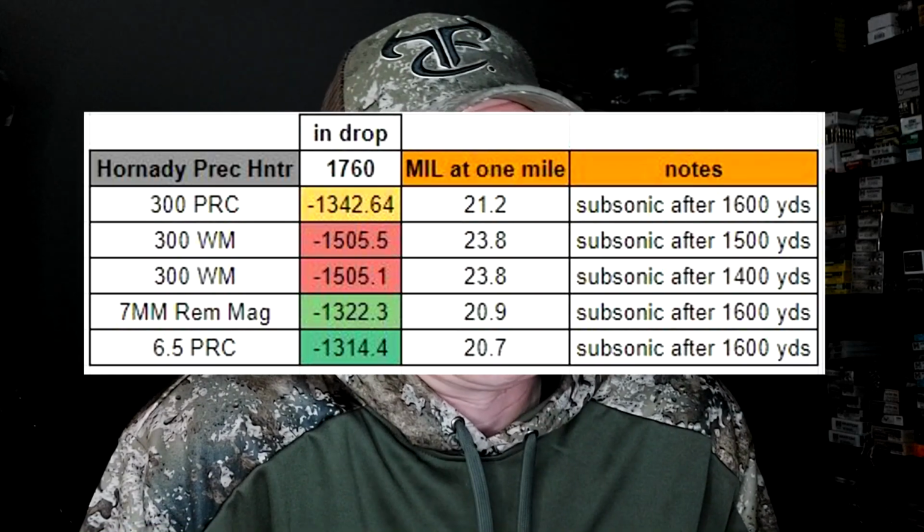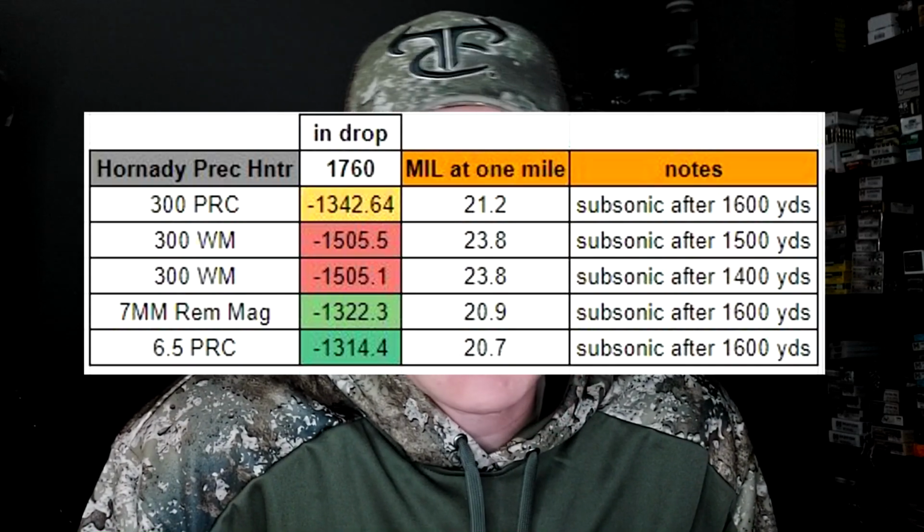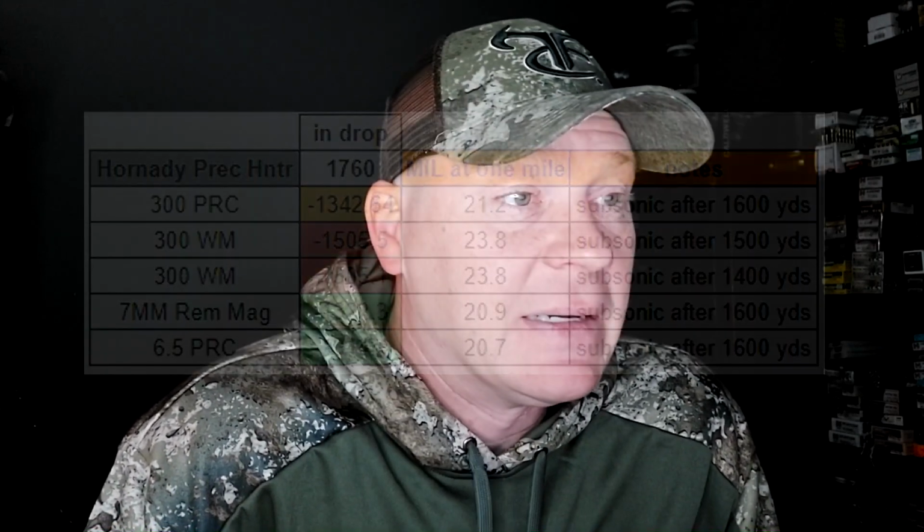Now, if you're talking about hunting ammo, I showed you guys in there, the 7mm mag actually beats out the 300 PRC at a mile when it comes to drop. Again, nobody's hunting at a mile, but that's just what the numbers show. Again, even with the hunting ammo, out to 1,000 yards, it's really stacked in there.